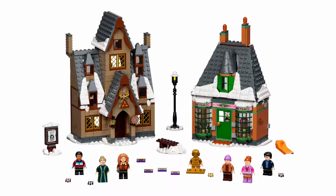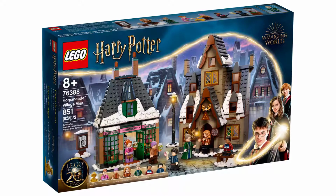This set comes with a golden Ron Weasley, which we'll look at closer here in a second, and 4 more of those random wizard tiles. Looking at the box here, it's got a really good display of the 2 buildings, as well as some of the other buildings kind of drawn in the background. Like I said, I fully expect, or I would like to see, more Hogsmeade buildings come out in additional sets.